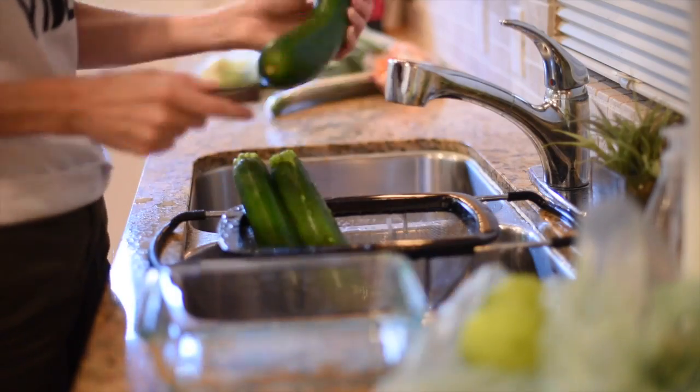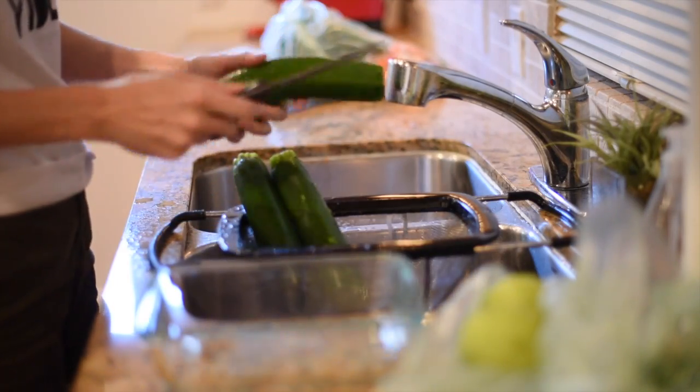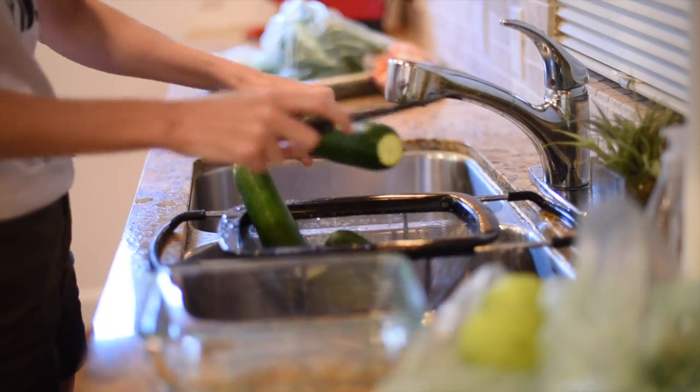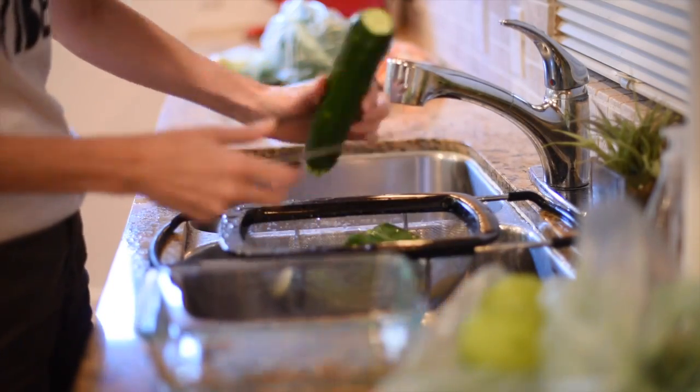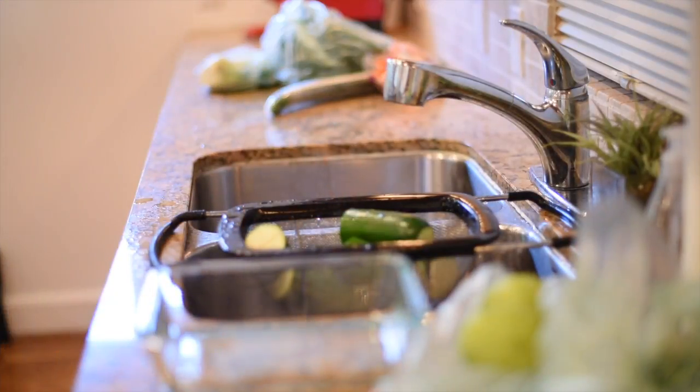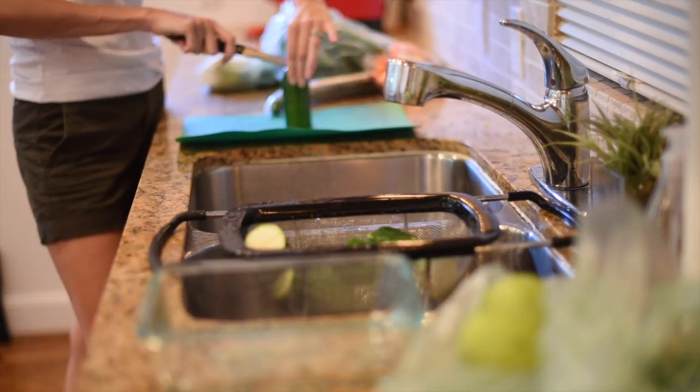I got zucchini. Zucchini I love many, many different ways. My favorite is probably just in medallion form, grilled on the stovetop with a little bit of coconut oil and some salt and pepper, and it's good to go. I could just eat a whole bowl of that and be happy for a meal.